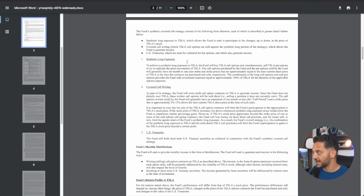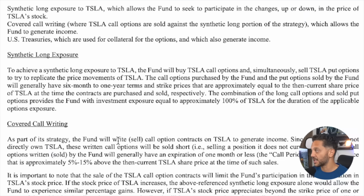So if you look at the prospectus here, it says a synthetic long exposure to Tesla. The fund will buy Tesla call options and simultaneously sell put options to try to replicate the price movement of Tesla. So a synthetic long, which you can achieve on your own, irrespective of this ETF, you can buy a call on a stock and you can sell a put, and it will give you roughly the same long exposure as buying the stock, but it is cheaper and you could do so on margin.